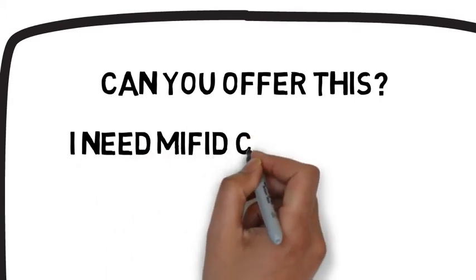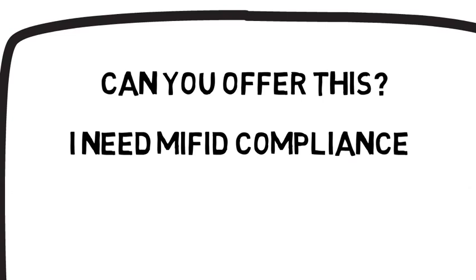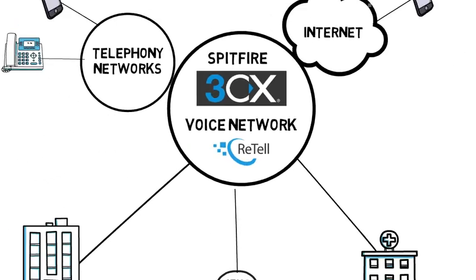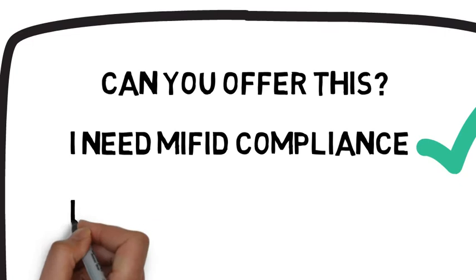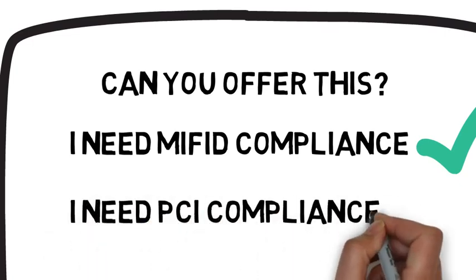3CX software provides call recording out of the box. However, this call recording is not encrypted and therefore not suitable for financial services needing to meet FCA regulations on call recordings. To address that, we enable retail call recording, offering the ability to encrypt calls and embedded that into our 3CX platform. Next was a requirement for PCI compliance, taking credit card payments over the phone.